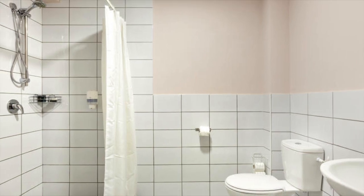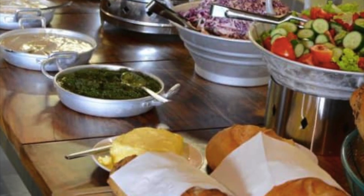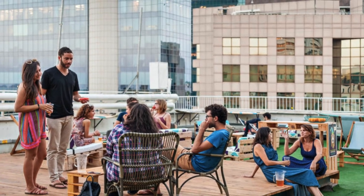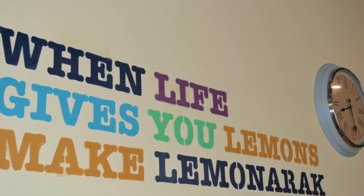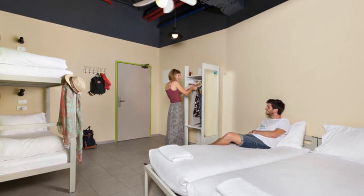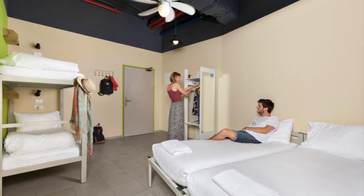This is one of the bathrooms, what they look like. I think this is one of the private bathrooms. This is some of the breakfast. They have this kind of continental breakfast, which is pretty good. Good spread. Hey man, life gives you lemons, just make that lemonade. They have four bedroom rooms. If you get four people, you can share one of those.